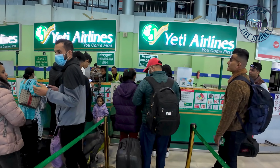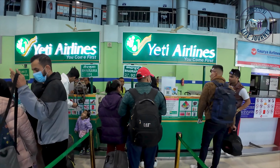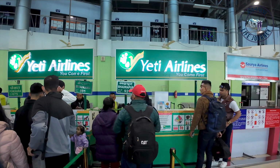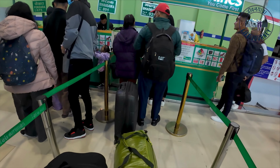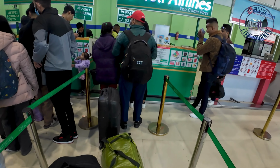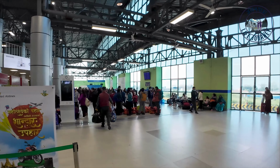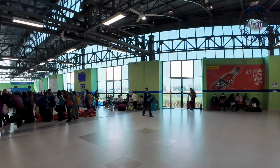So I'm doing check-in my luggage again to domestic airlines from Kathmandu to Badrapur Jhapa from Yeti Airlines. So this is the counter here for my luggage. So again, check-in. This is the domestic terminal of the Kathmandu International Airport.